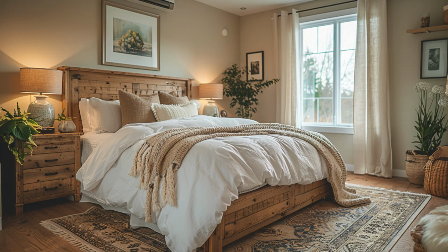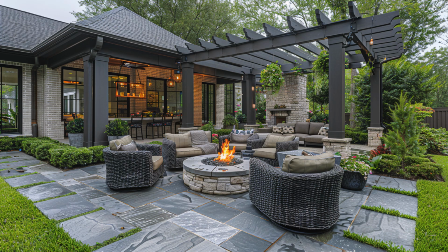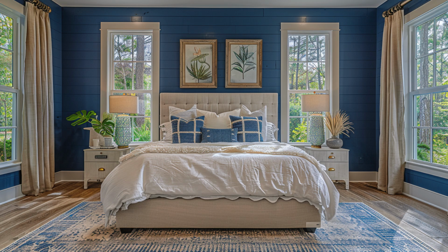A cozy, rustic bedroom, featuring a large wooden bed with a white duvet cover and a beige knitted throw blanket. The bed frame is made of reclaimed wood planks, giving it a warm, aged look. A beige linen headboard adds texture and a soft aesthetic to the space. Two matching wooden nightstands flank the bed, holding lamps with woven shades.